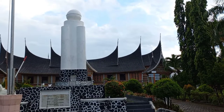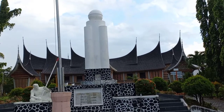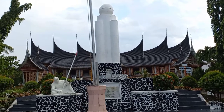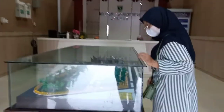Further toward the center, there is a proclamation monument. Turning to the back of the monument, there is a replica of a traditional house from Minangkabau, West Sumatra, which is called the Bagonjong House. In this traditional house, there are many historical and cultural relics, starting from weapons, clothes, costumes, and others.